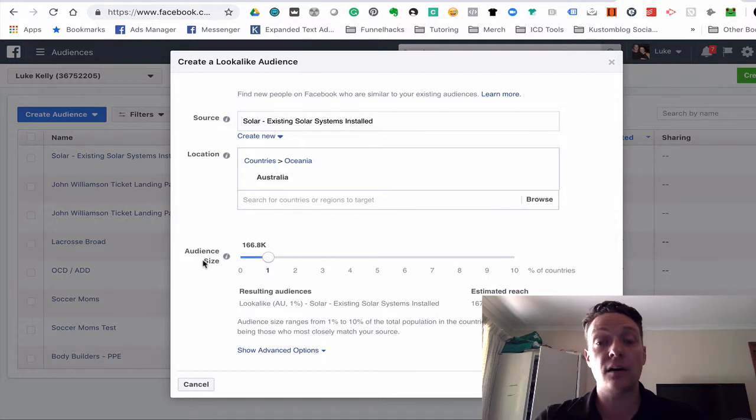And it's so powerful, and I've had extremely good success using this method and putting ads in front of people that are either A, interested in getting solar, or B, have got solar and want to upgrade and get a battery. So this gives me the option to select up to 10. Now, as you creep up the list, the audience size becomes bigger. But what happens is the similarities aren't quite there.